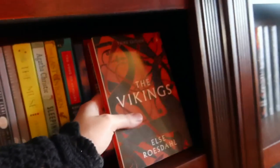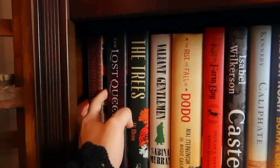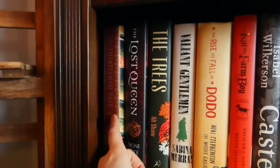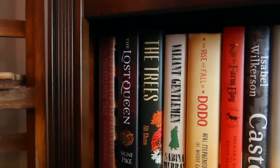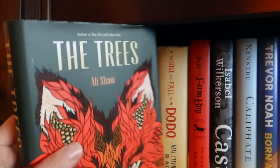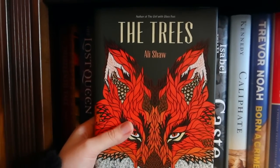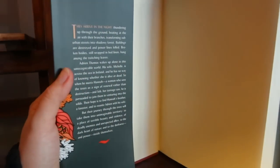Ooh, and yes, Vikings, obviously keeping that. Moving right along. This was a gift, The Thirteenth Tale. Which I keep forgetting I have. The Lost Queen I really want to read, which I also keep forgetting that I have. The Trees I mainly got for the cover. Do I need to explain why? This cover is cool as fuck. But I keep forgetting that I have it, or even what it's about. It's been so long since I bought it, I don't remember what it's about. Something about Ireland. Cool. Yeah, keeping that.